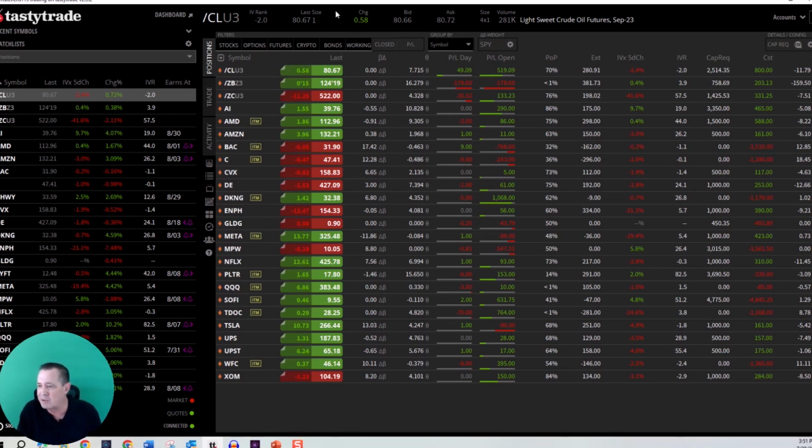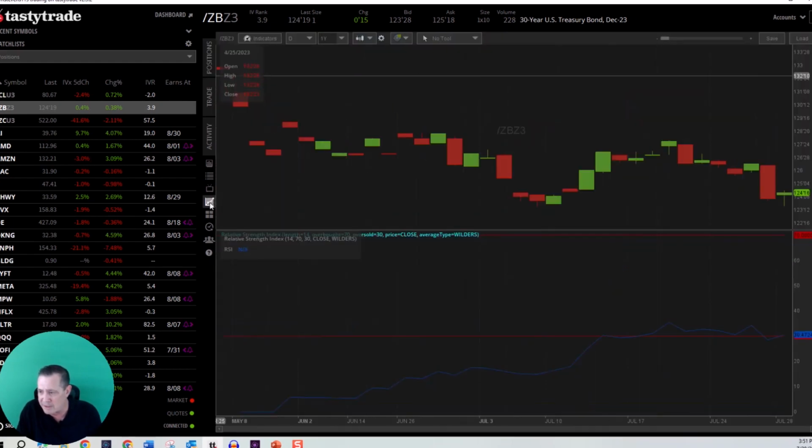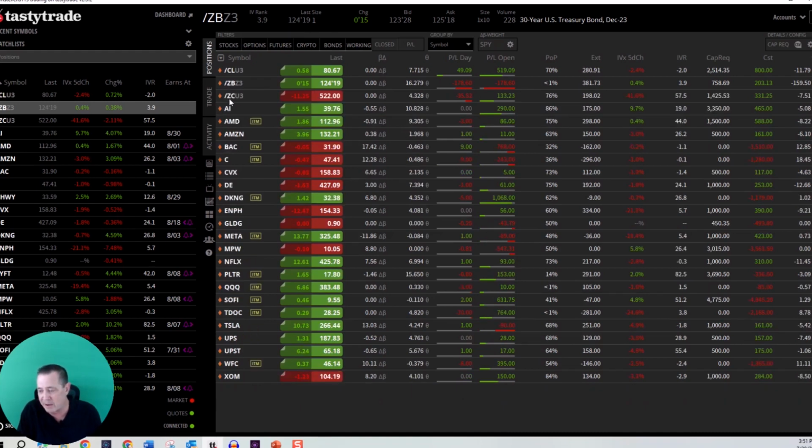I put on a bond trade last week. Bonds are at all-time lows, you can see right here for the year. So with that said, I sold a put spread and collected $381. It's down a little bit, but I do expect bonds to rebound. We'll see how that goes.